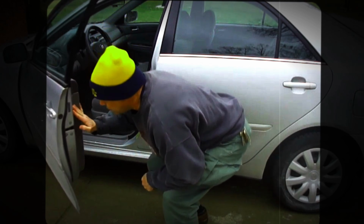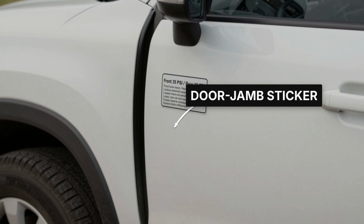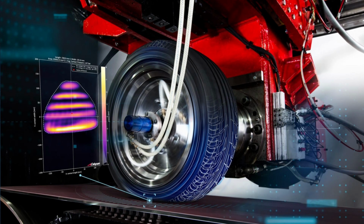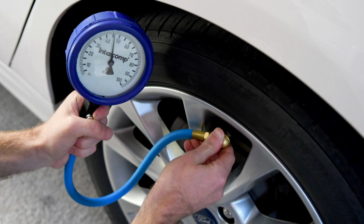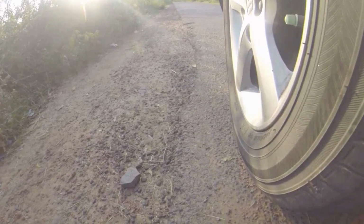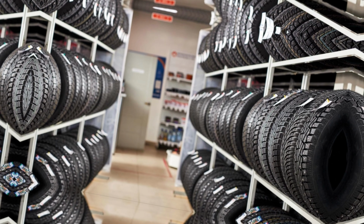This is the point I want you to leave with. The number that matters is not on the tire. The number that matters is on the sticker in your door jamb. The tire's sidewall marking is a structural limit, not a target. Your manufacturer's specified pressure is a precisely validated number based on your car's actual weight, geometry, and load rating. Running above it overloads your suspension and destroys your center tread. Running below it costs you fuel, generates heat, and wears your shoulders. Matching it exactly gives you the full contact patch, the controlled flex, the ride quality, the fuel economy, and the tire life that your car was designed to deliver.